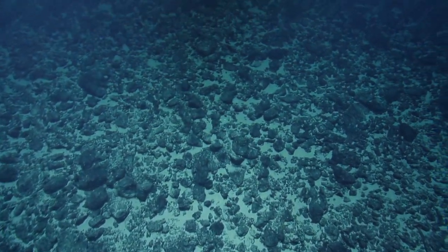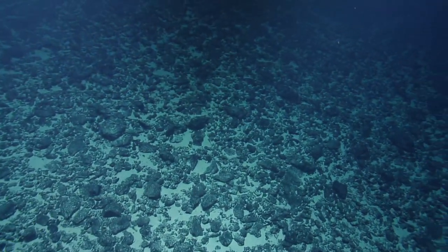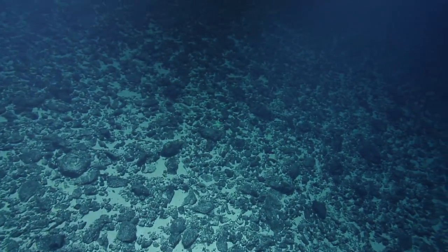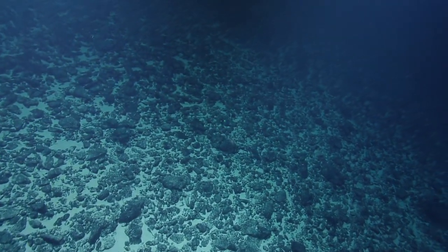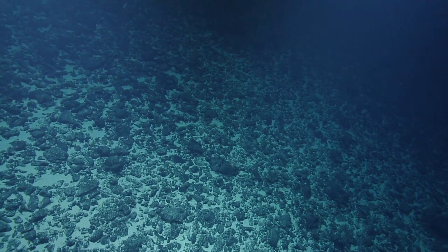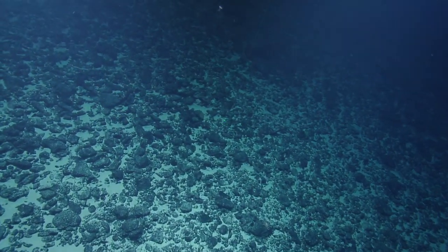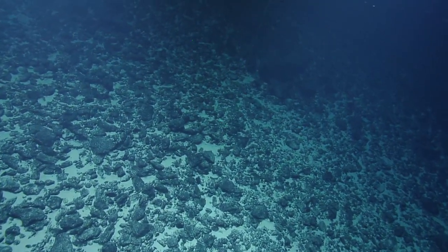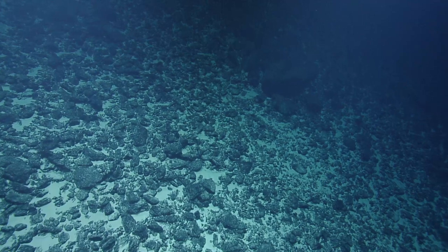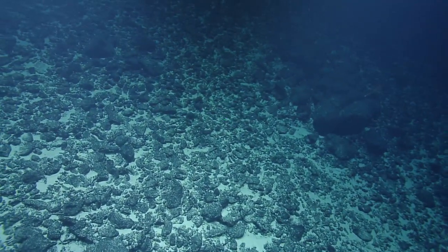More rocks. A lot of rocks on this dive. Lots of rocks. Lots of cool rocks. Yeah, they are pretty cool, literally. Actually, how cold is it down this part of the ocean? That's a great question.